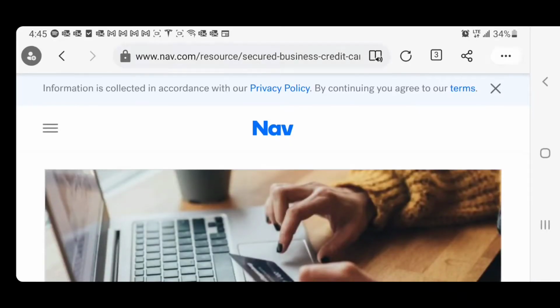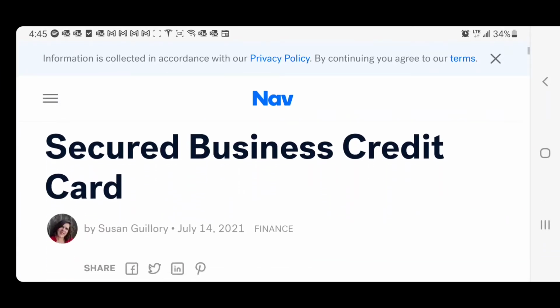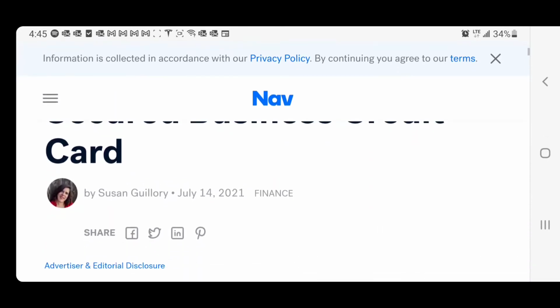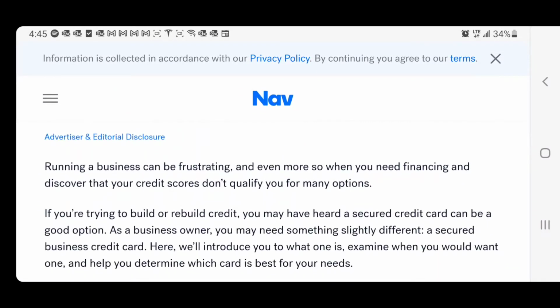I'm here on nav.com. Nav is a business credit monitoring system, and they actually created an article, and it's fairly new. You can see here it was just written in 2021. Secured business credit cards. And right here, it lets you know running a business can be frustrating, and even more so when you need financing and discover that your credit scores don't qualify for many options. And that could be for a plethora of reasons. That could be because maybe your business went through bankruptcy, maybe you didn't pay your bills on time, maybe you have a business loan you're not paying, or defaulted on your business loan or business card, or you just went through this new climate of masks and gloves and shutdowns.